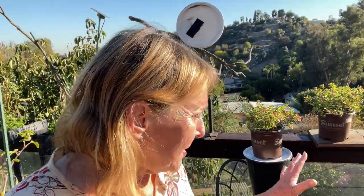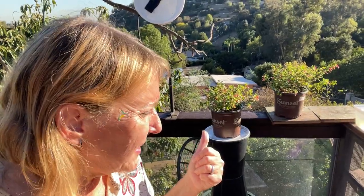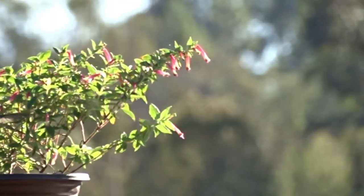The moment I brought them home, I decided to go with two of them and I am gonna do some cuttings so I can put them all over the gardens. Right now, these are gonna stay on the deck. This has been covered with hummingbirds. They keep coming to it. They've got their feeders here, but they come and feed and they go on to the flowers.